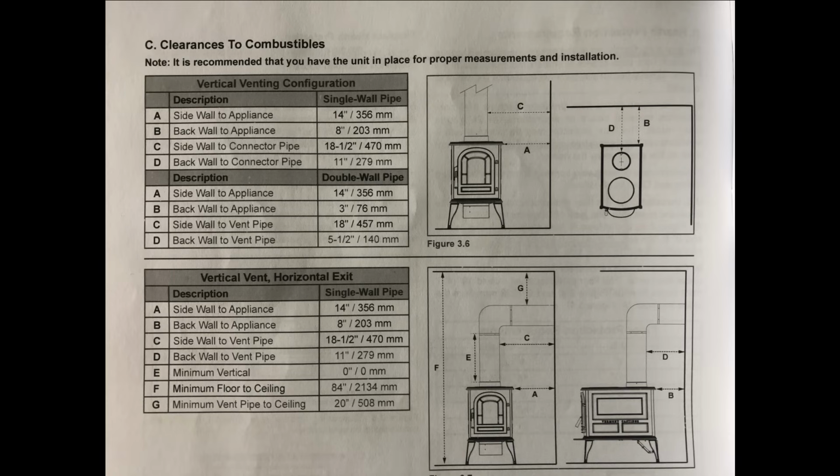And over here I'm looking at B is the distance from the back of the stove to the wall. And here is the requirements for the double wall pipe. And you see right here, B, it says the required clearance is 3 inches, 76 millimeters. That's it, 3 inches. And then over here, D is the required distance from the wall to the double wall flue pipe. And so we see down here that distance, required distance, is 5.5 inches. So, according to the manufacturer, required distance is 3 inches from the back of the stove, 5.5 inches from the pipe for a double wall pipe.